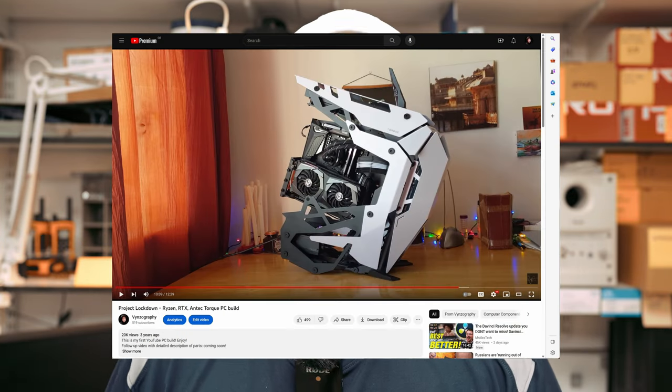So, long-time viewers of the channel will know during our COVID lockdown, I built this massive powerful desktop PC, which I called Project Lockdown. Now, while it's stupidly overpowered and crushes everything I throw at it, I do have need for another machine. Firstly, I don't like being tied to a desk all day. I don't think it's a healthy lifestyle. And honestly, I just got fed up of being in the same dark room every day, all day, and then also after work when I want to pursue my hobbies and activities.